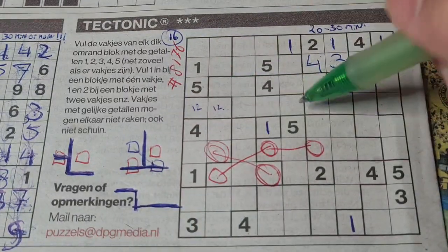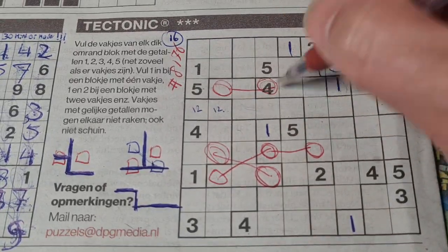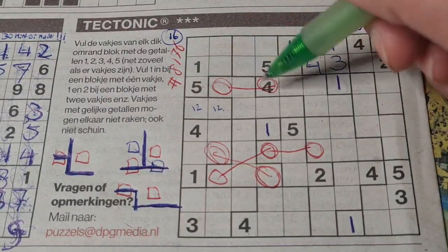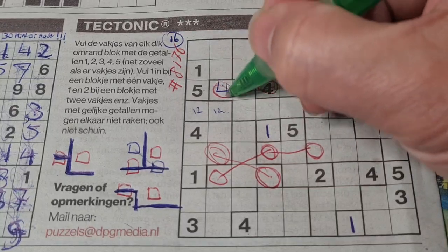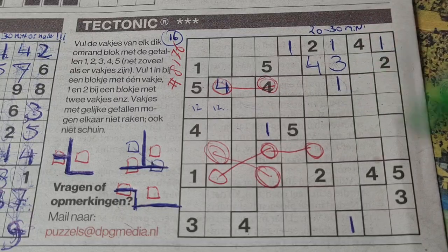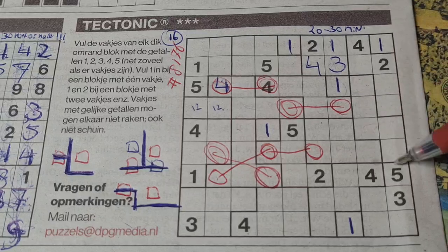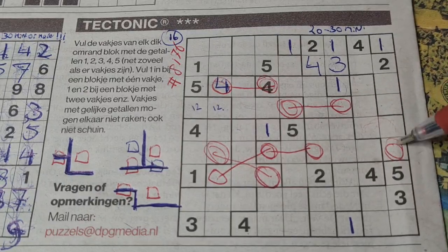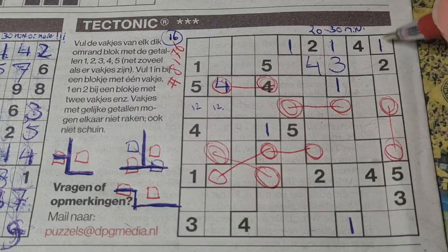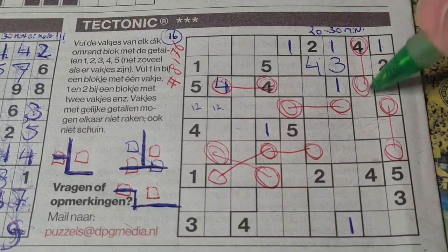This shape. When you see this kind of shape, remember that this box has the same number as that box. So this box has the same number as that box. And in this case, it's a 4 here. Alright. Here, another one, upside down. This box has the same number as that box. Here, another one. This box has the same number as that box. So in this case, it's a 4 here.